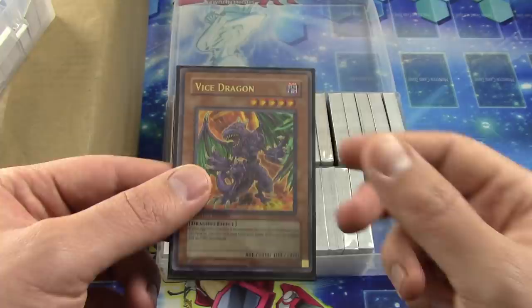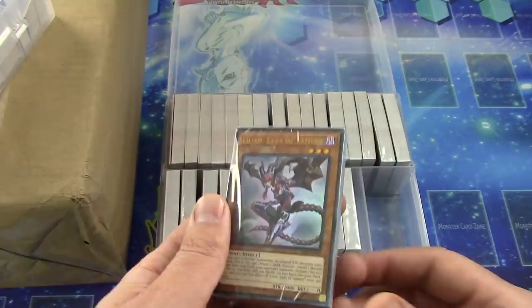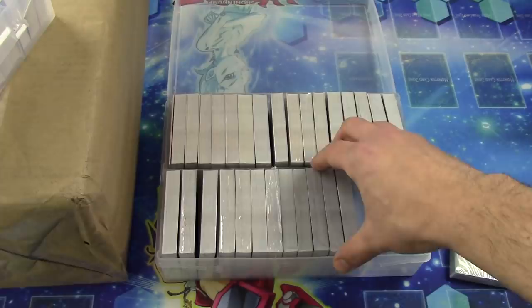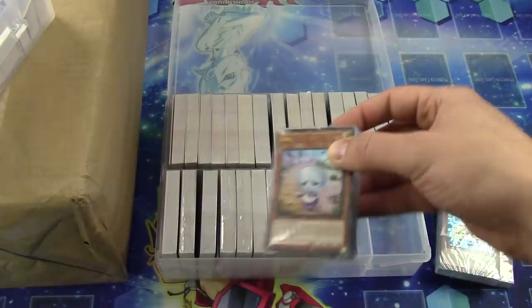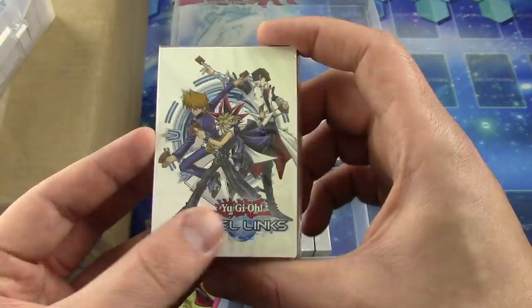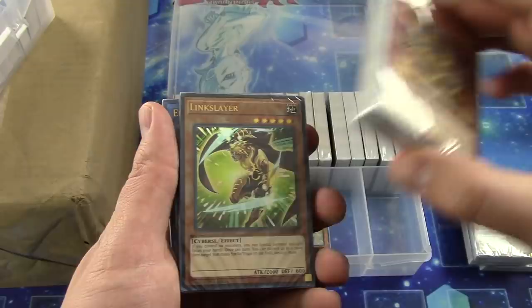All right, and then moving forward to the structure decks. So yeah, let's just start showing them off. There's like newer ones in here, and there are some really, really old ones also. As you can see, these are a little bit more on the recent end of things. Oh, that's really cool. Ancient Gear Gadget. The Link Slayer.